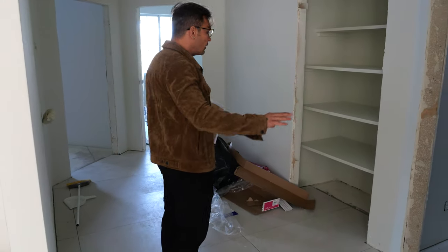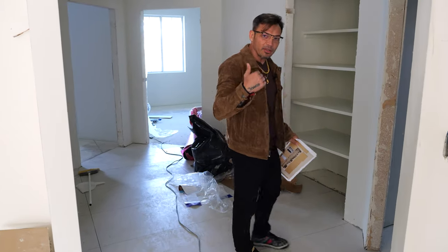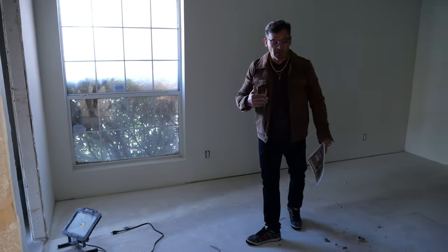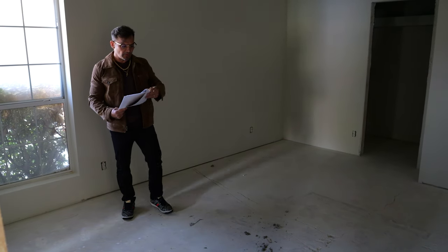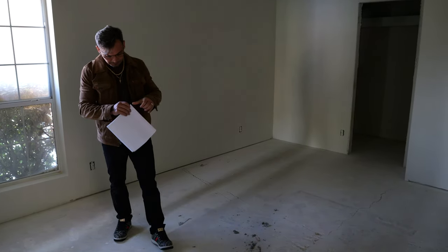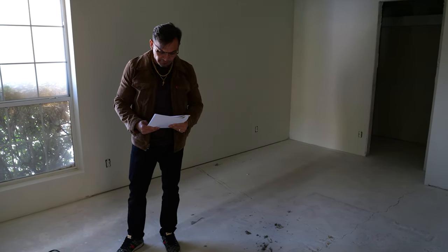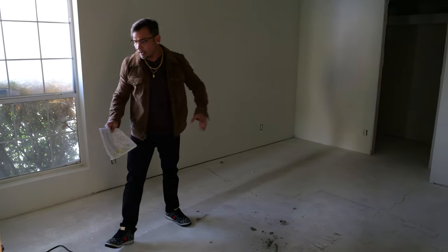Now, coming around this way, we do have a total of three bedrooms here, okay? You have bedrooms one, two. This is gonna be the Jack and Jill. So it may be a little bit dark, but I wanna take you guys in here. As we come here, the bedrooms are pretty decent size. So the bedroom size that we have listed on here is 15 by 14. So they're decent size. We do have a closet here, but now we're gonna come through the Jack and Jill.